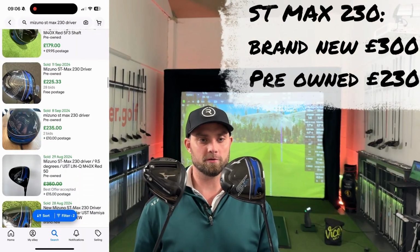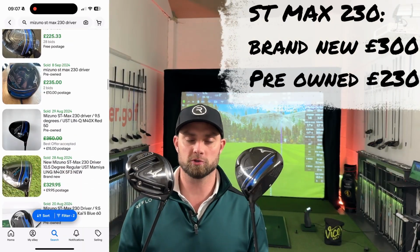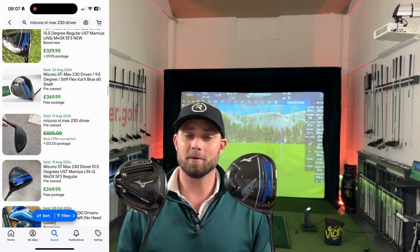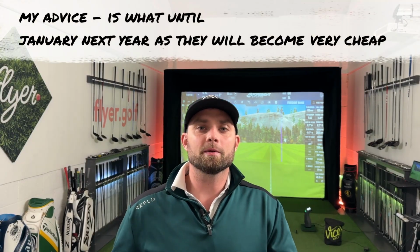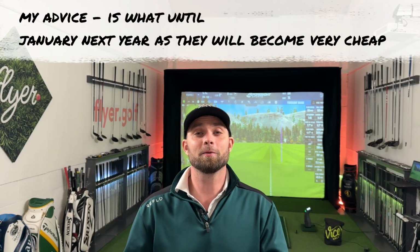Hopefully next year, Mizuno release a cohesive, well-structured driver lineup when it comes to branding and marketing, as they certainly have done a good job in terms of performance and technology. The upside, if they don't, it means that we get very good value second-hand equipment in 2026.